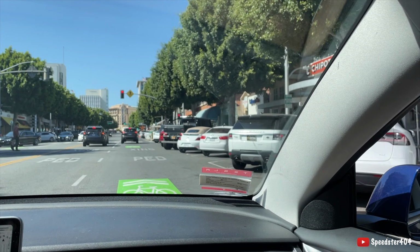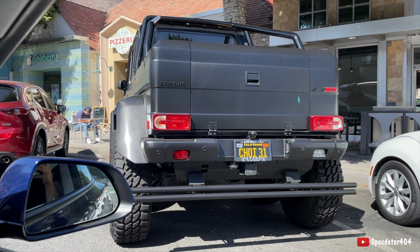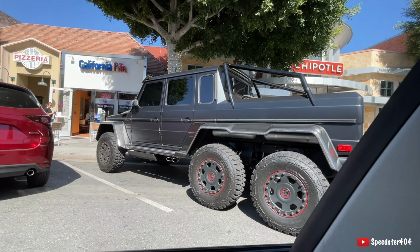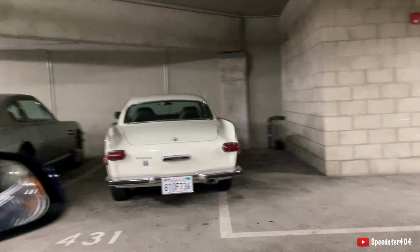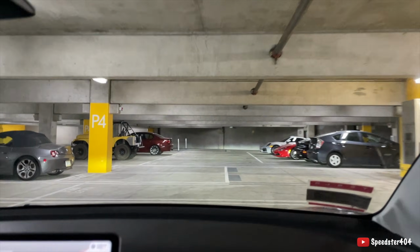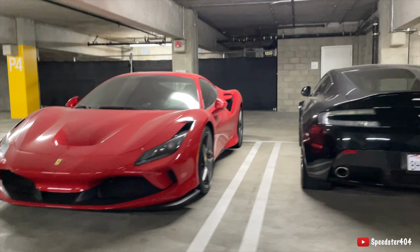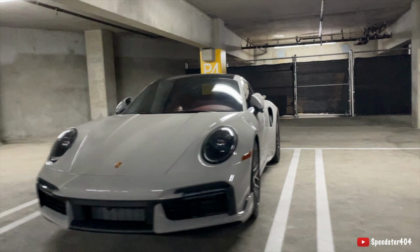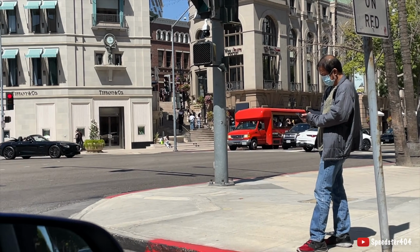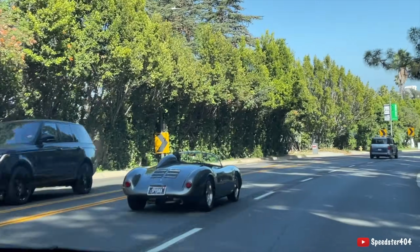Oh, no. Troy 31. That thing's monstrous, dude. Oh, yeah, that's really nice. Man. Classic cars, classic Astons. Nice. Oh, it's real. Oh shit.